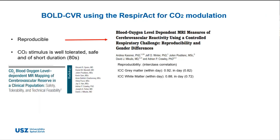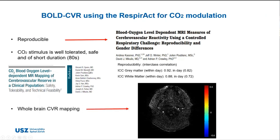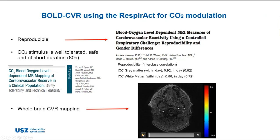So using really the Respret with bolts, and showed that it's actually very well to be done. And also that's why also motivating to put it in a clinical practice. It's all based on a CO2 stimulus of 80 seconds. And what we do then, this is an example of Zurich. We also present this to the physicians.